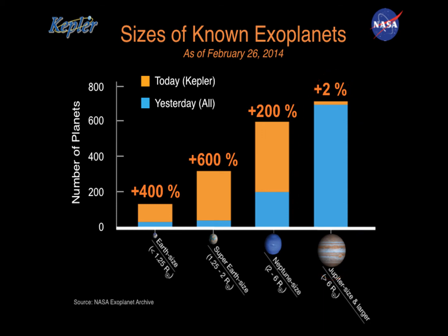The orange color adds the 715 planets that were announced in February 2014. It shows that Kepler is better at detecting planets of smaller sizes than previous methods, and already it gives us a more representative, less biased count of the distribution of exoplanet sizes. Notice that Kepler has found many examples of a kind of planet entirely lacking from our solar system, larger than our Earth, but smaller than Neptune.